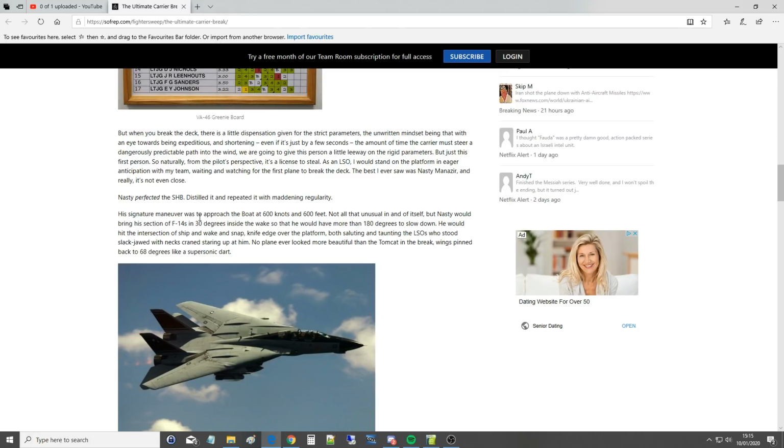His signature maneuver was to approach the boat at 600 knots and 600 feet. Not all that unusual in itself, but Nasty would bring his section of F-14s in 30 degrees inside the wake so that he could have more than 180 degrees to slow down as he breaks into the downwind. He would hit the intersection of the ship and wake and snap knife edge over the platform, saluting and taunting the LSOs, who stood slack-jawed with necks craning, staring up at him.